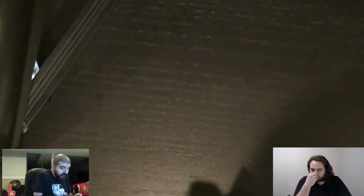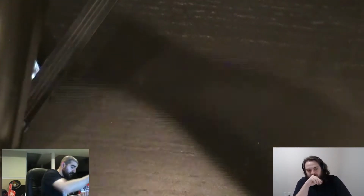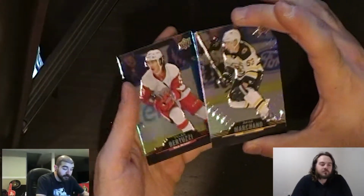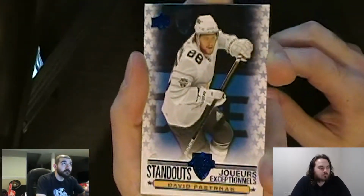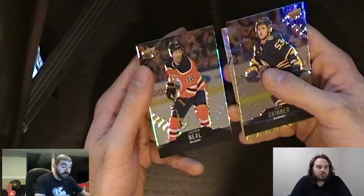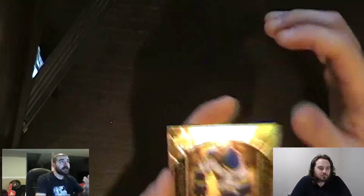Got 10 or 11 packs left. Two base cards, you get Brad Marchand and Tyler Bertuzzi. Then the insert is the all-star standout for David Pastrnak. The two base cards, you get Jeff Skinner and James Neal. And then the insert, it's a gold etchings of Ryan O'Reilly.